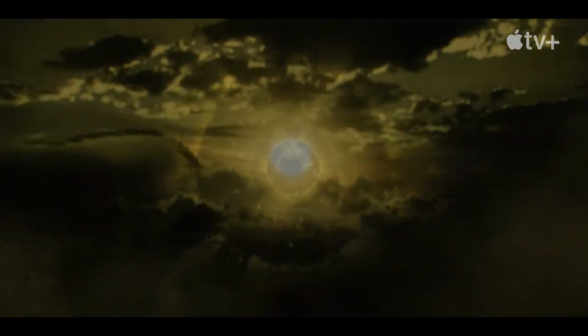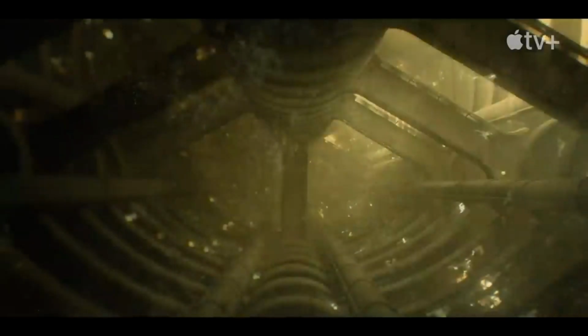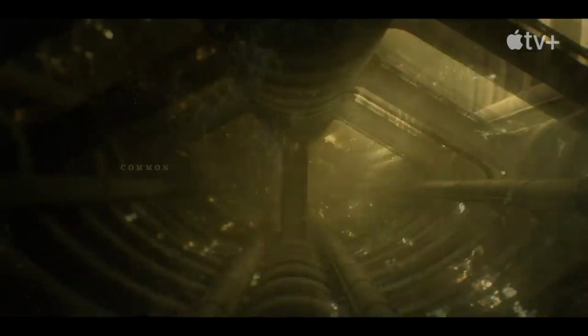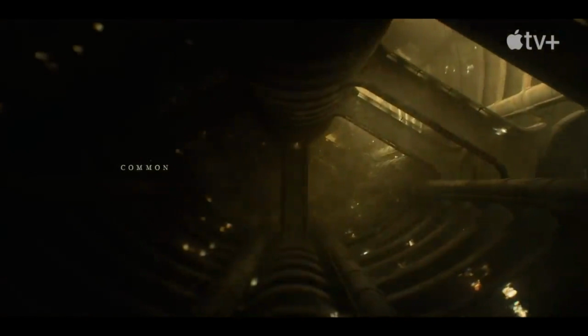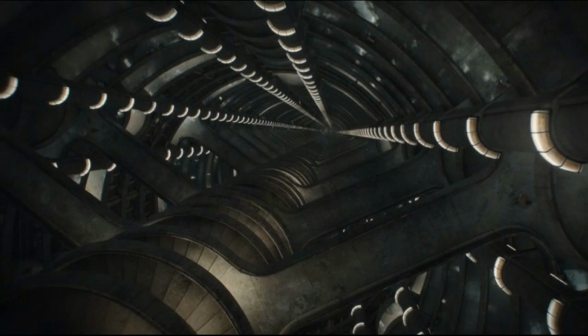In the silo are 10,000 citizens living below ground on 144 levels to protect them from the toxic environment on the outside. The citizens of the silo only know the history going back 140 years ago at the time of the rebellion. Beyond that, we don't know how long they have been living underground.